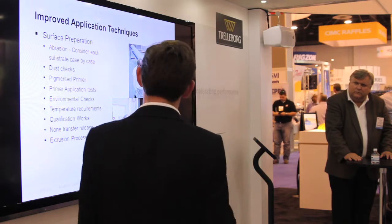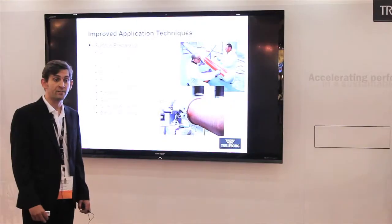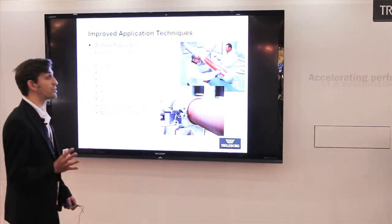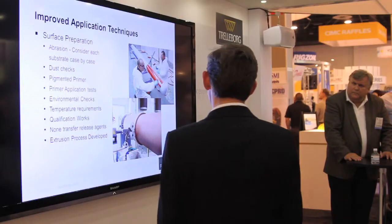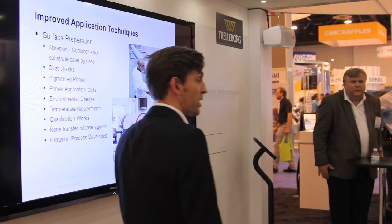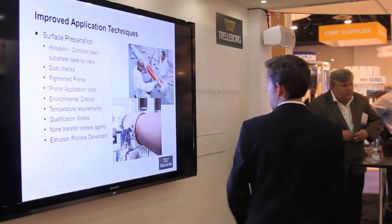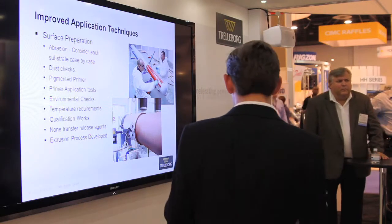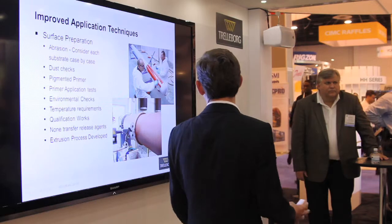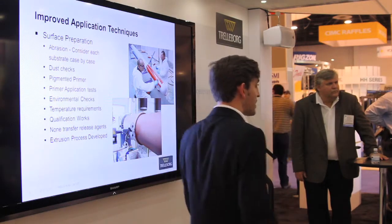One element of the application that we've improved is something we've taken from the automotive industry, a procedure we've adopted to dust check the substrate prior to applying the primers and prior to applying the polyurethane systems, to guarantee the bond between the PU and the substrate. We use pigmented primers and extremely long qualification works for each project now. Jürgen will touch on it when he takes over the presentation.